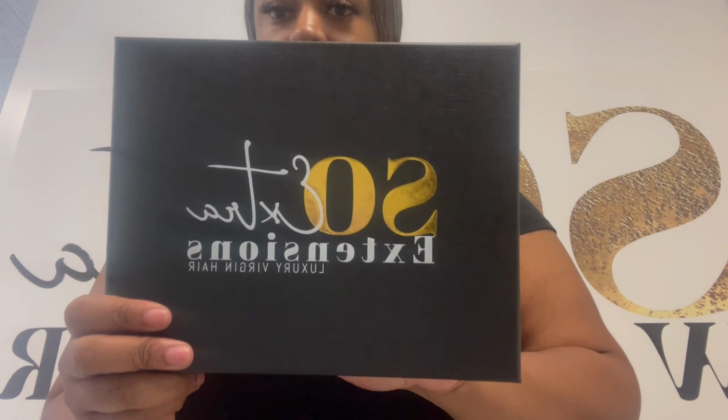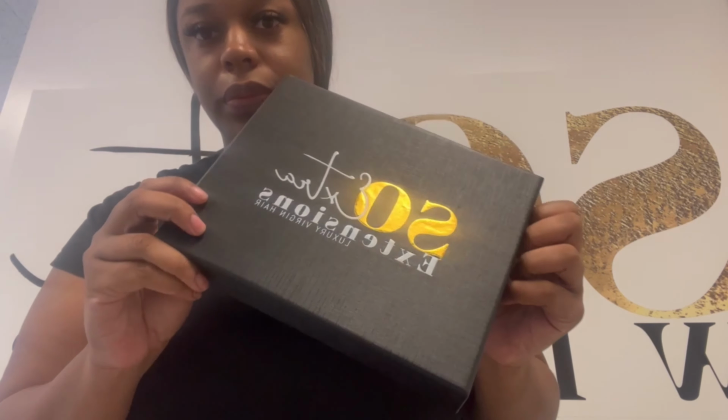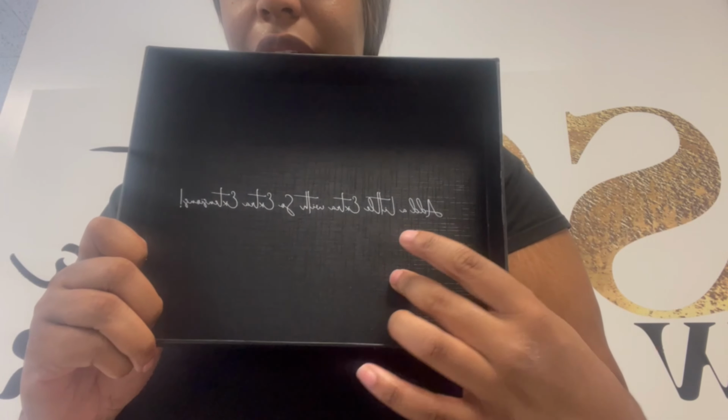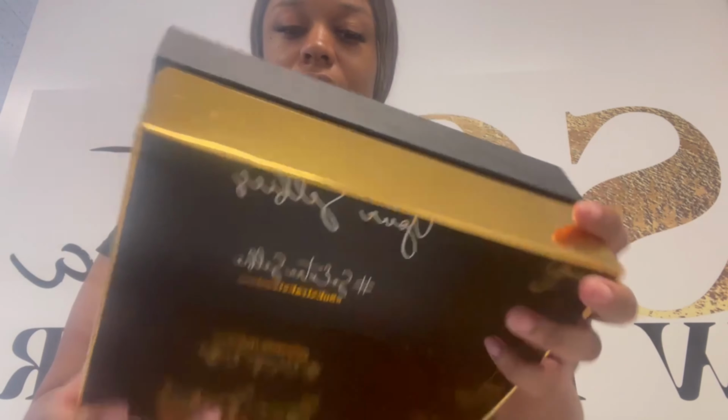And this is our So Extra extensions box with the gold foil, and it's textured. Let me see if you see the texture on the box. It says add a little extra with So Extra extensions, and then inside of the box it says send us your selfie, and then hashtag So Extra selfie, hashtag So Extra extensions, and on the back is our social media and website information.